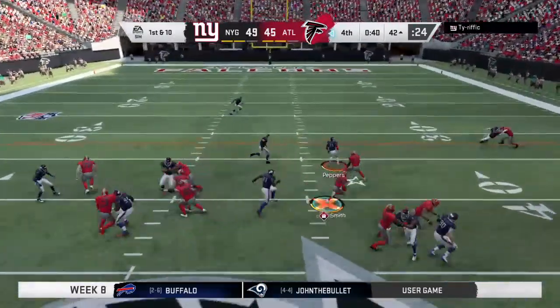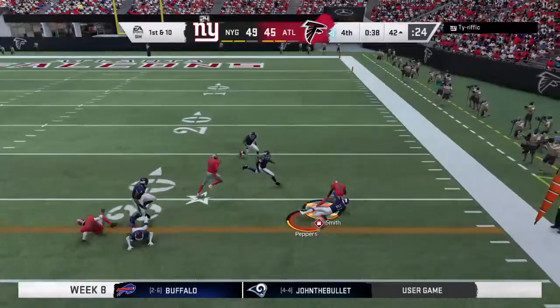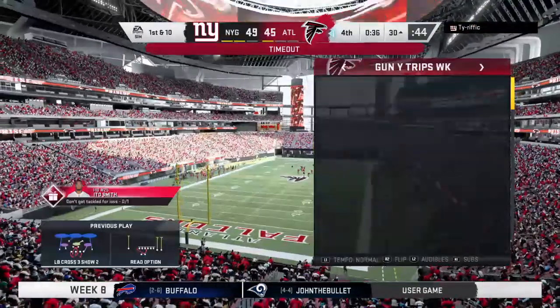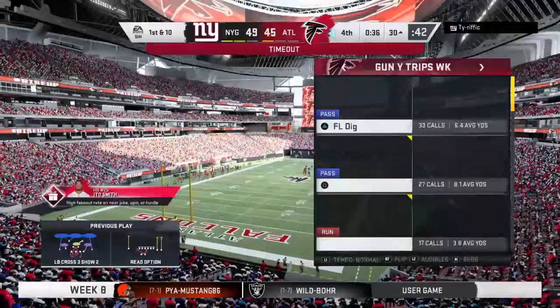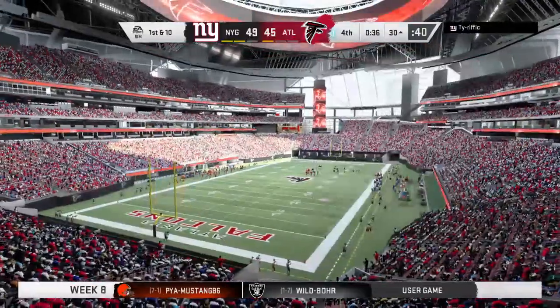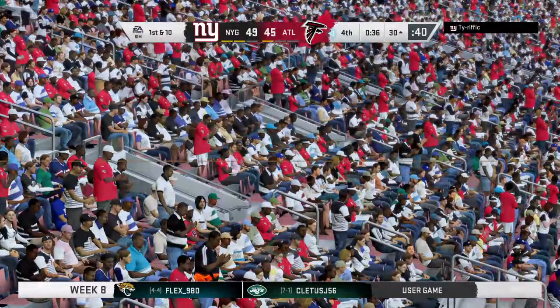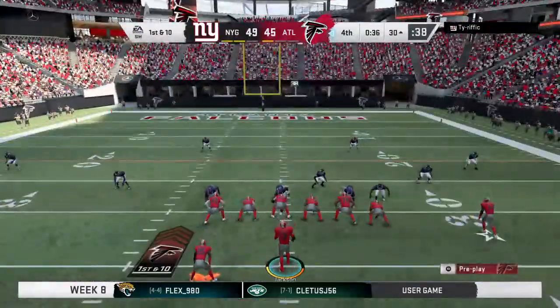They'll run on first down. It's Smith. And brought down, but able to get it to their 30-yard line. The Falcons going to use the second of their timeouts, as it'll come with 36 seconds to go in half number 2. So 1st and 10 now from the 30.